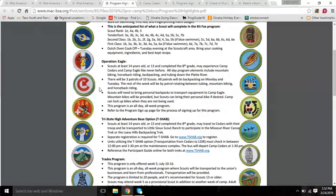Between Wednesday, Thursday, and Friday, they're going to be split up into 3 patrols, so those patrols will rotate between horseback riding on the trails at Cedars, tubing down the Platte River for about 4 or 5 miles. They're going to put in just west of camp and then take out there at Camp Eagle. And then mountain biking for a day, which we're going to utilize our trails at our neighboring property, Calvin Crest, and they have at least 4 or 5 miles of trails, which some of them are easy and some of them are going to be some challenge to the scouts.